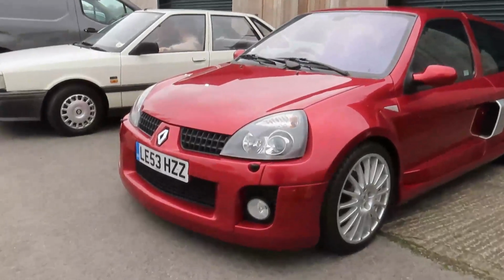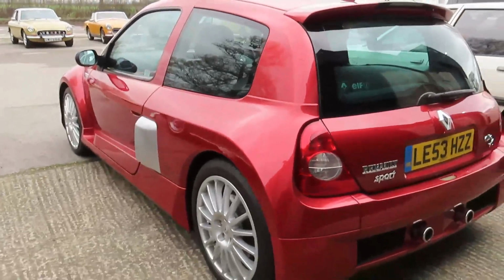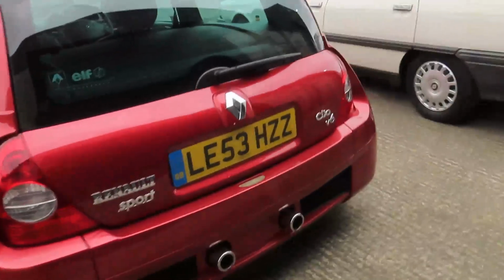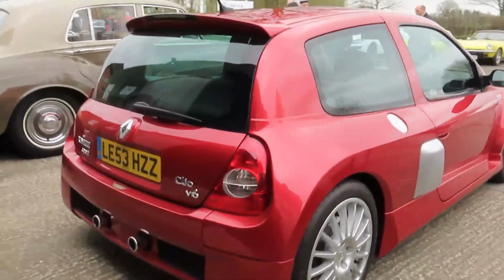Here's something we've seen a few times here at this Cars and Caffeine meet. We got a Renault Sport Clio V6, which is quite a dramatic thing. Imagine a little French hatchback and sticking a V6 in the back of it. Got that big hump there. I'm sure we can figure out why that's there. Probably quite an entertaining car, I'd imagine these to be.